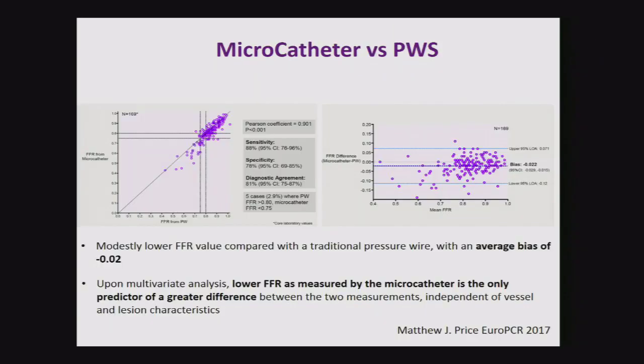Well, an interesting study on this topic was given by Matthew Price and his group, and here you can see the correlation between the two methodologies. Basically, what was seen in this study was an average bias between the two techniques of 0.02, and this bias was more evident when the FFR value was very low, especially with the microcatheter, and probably we can discuss later why this is happening.